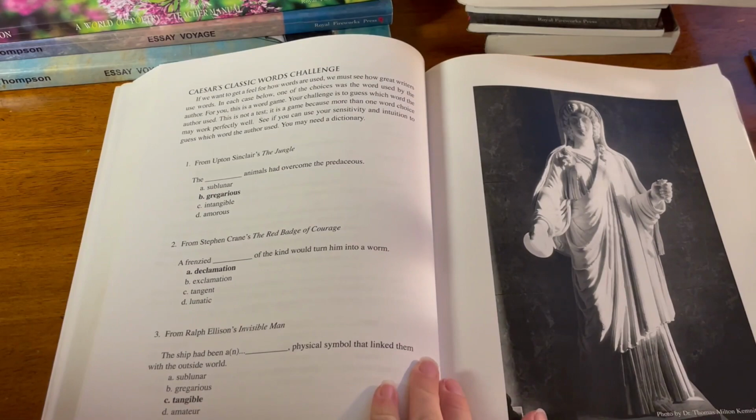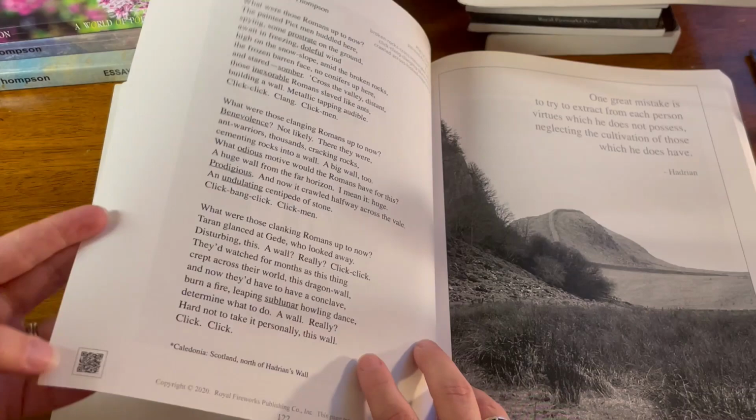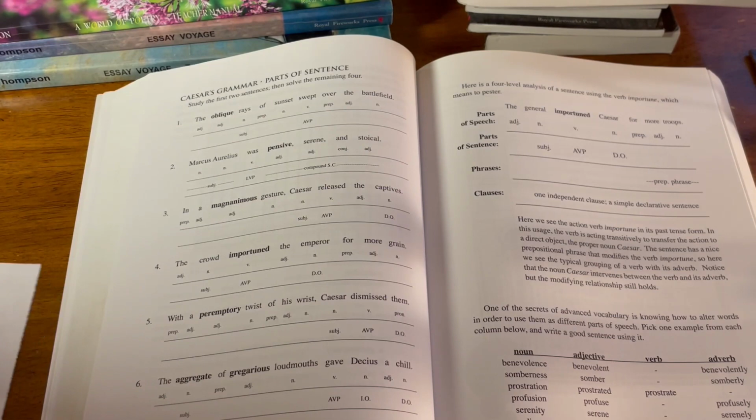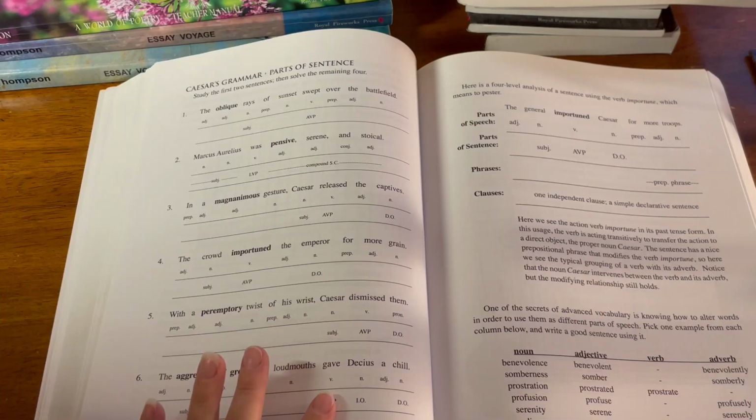And here's the QR codes I was talking about. You can scan and he'll read it. So that's kind of nice because a lot of this I am reading out loud, even though my students were, what grade were they when we did this last year? So they were in fifth and sixth grade. They were in fifth and seventh grade.